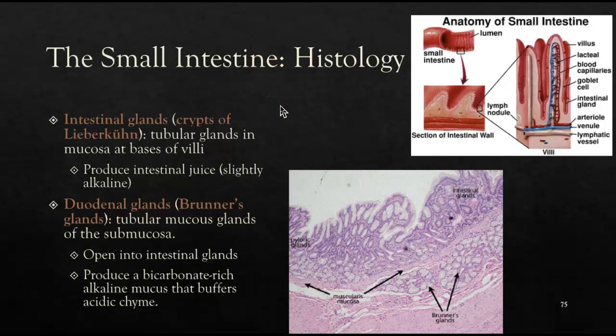So more on the histology here, we do have intestinal glands, and these are going to be our tubular glands of the mucosa at the base of the villi, and they help to produce intestinal juice that is going to be slightly alkaline, especially because we want to neutralize some of the acid coming from the stomach, that acidic chyme, although the pancreas does a lot of that for us in secreting an alkaline fluid that we'll get into later on.